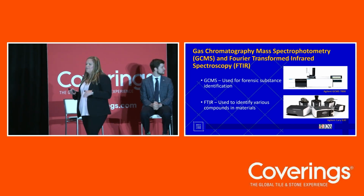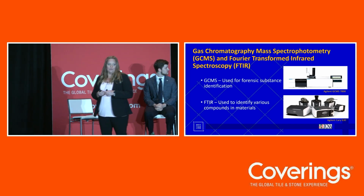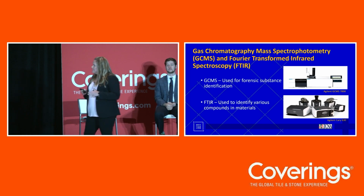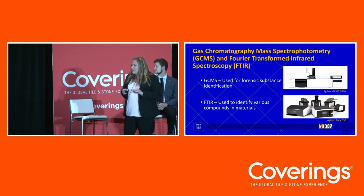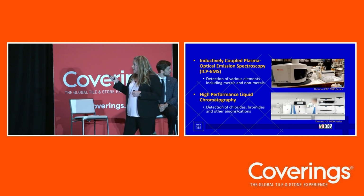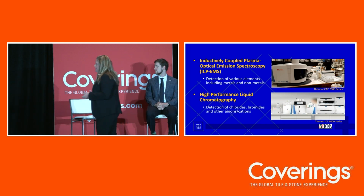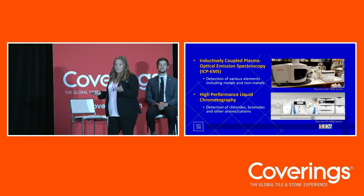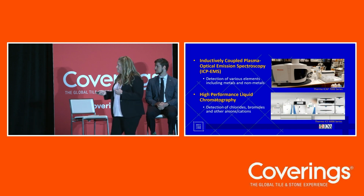but I'm just going to show you some of the equipment we have access to and what we can do with it. So we can use GCMS and FTIR. GCMS is used for forensic substance identification, and FTIR is used to identify various compounds and materials. We have ICP-EMS for detection of various elements, including metals and nonmetals. Then we have high-performance liquid chromatography for detection of chlorides, bromides, and other anions and cations. So really in-depth chemistry work that we can do in our lab, or with our partnership with Clemson University.